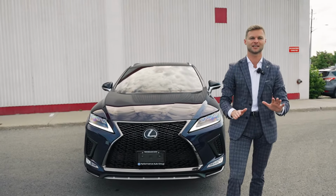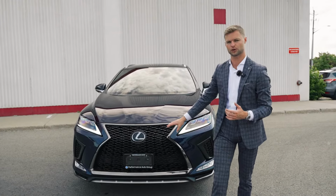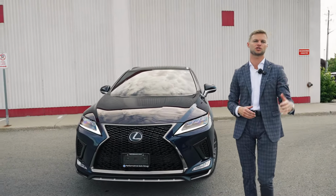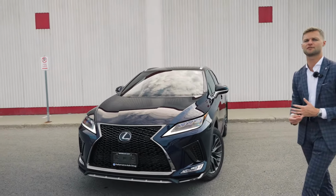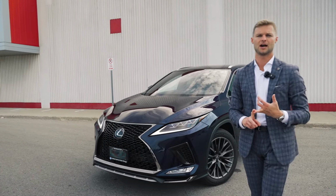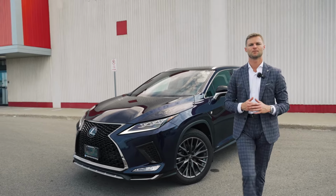Another few cues to think about is anything with the F Sport grille and the F Sport wheels means it's at least an F Sport Series 2 and above. So those are going to have standard features like navigation, parking sensors, the sports style seats, that sort of thing.